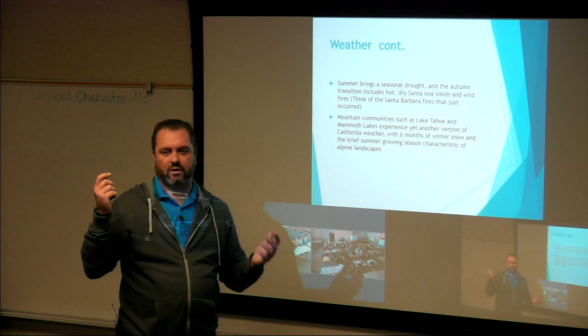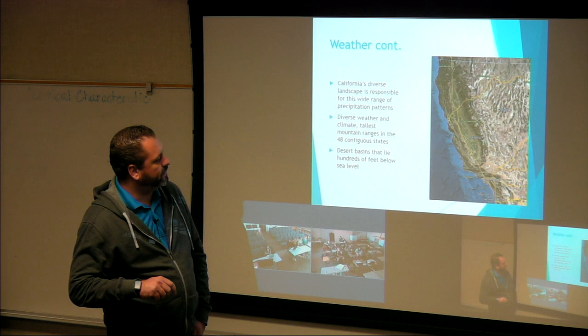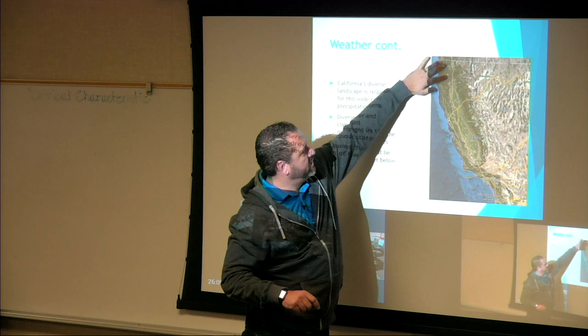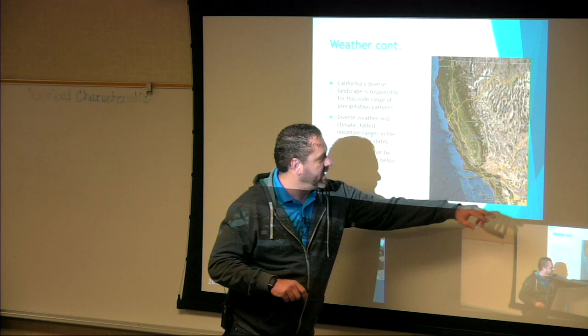So California's landscape is responsible for a wide range of precipitation patterns. We're going to get into that, but I encourage all of you to download Google Earth on your computer, zoom out of California, and just look and see what you observe. You can see that up in the northern part, a lot of things are green. The further you get down, the sparser it gets. And then when you split over into the Mojave Desert, kind of where we're at, you get dry. You go down to Coachella, you get dry out there. But then you see the Central Valley where it's all nice and green.